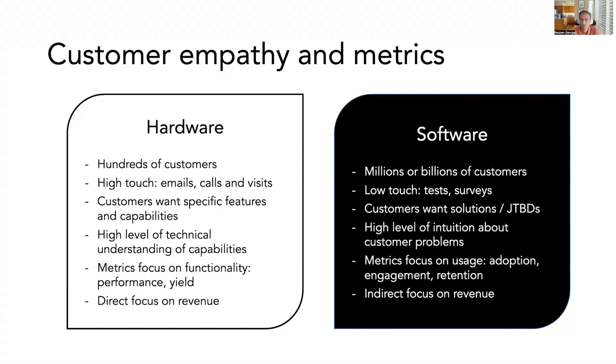These are often very high touch, where you're directly interacting with your customers over email, calls, even visits to their engineering facilities. In the hardware world, customers want specific features and capabilities, because in most cases you are selling enterprise hardware, you're selling to other businesses. And so there is a very specific expectation on what the product should do in terms of the features and capabilities. As a PM, you are also expected to have a high level of technical understanding of the capabilities to understand how this works, what are the key trade-offs from an engineering standpoint that have led to this product behaving the way it has. Not to say that's not the case for software, but in the hardware world, I notice the expectation of technical understanding is higher.